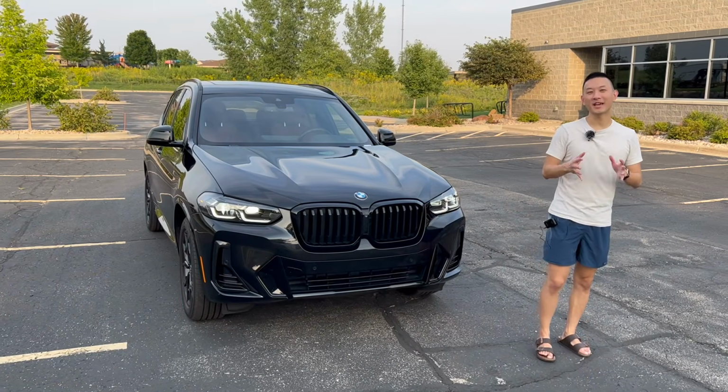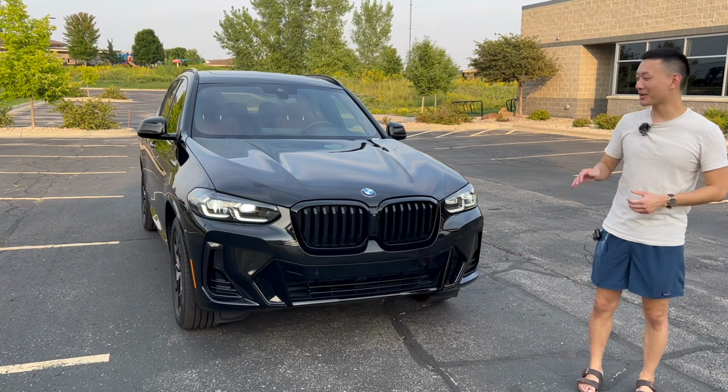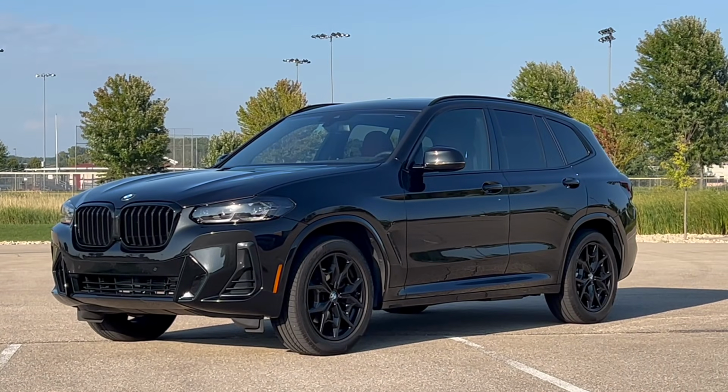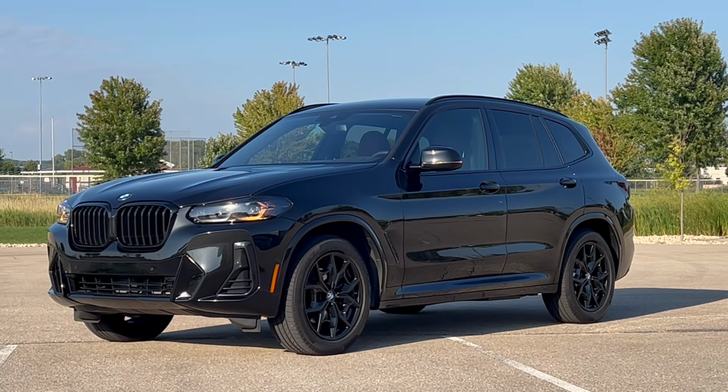All right, diving into the exterior of the 2023 X3, I love the looks of this vehicle. I actually don't really like black on black vehicles, but this car looks really, really nice. This color is called Black Sapphire Metallic, really shines in the light. Hard to keep clean, but looks really good.